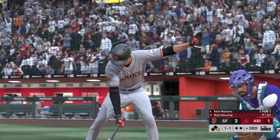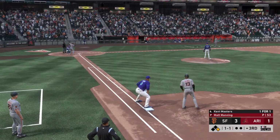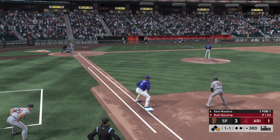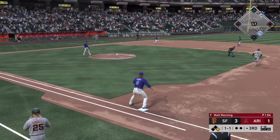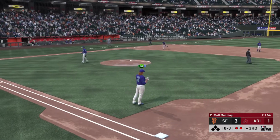Digging in for his second at-bat, Kent Masters. Third inning here, 3-1 our score. Hit to third, scooped up, there's one. On to first, a double play.